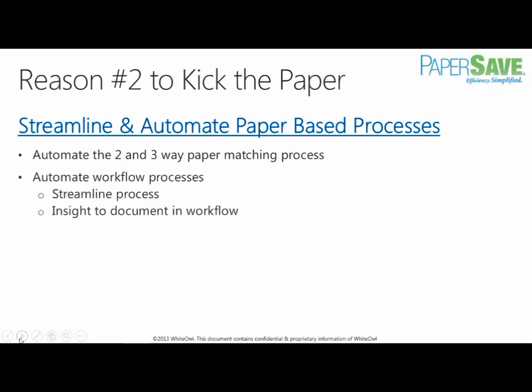We're also going to help streamline that approval process because now you're going to have insight to where all documents are in your process. You're no longer having to guess, especially when those vendors call inquiring about payment and you don't even know what they're talking about. So it's going to route those documents electronically, sending out email alerts to those approvers, allowing them to click a link to view that content and approve it or reject it inside of PaperSave.